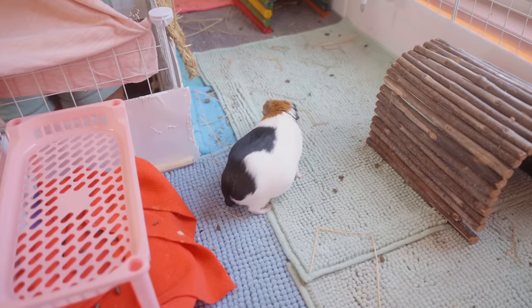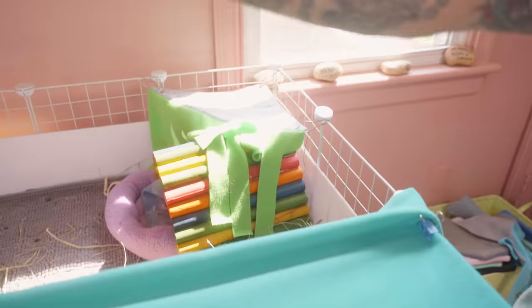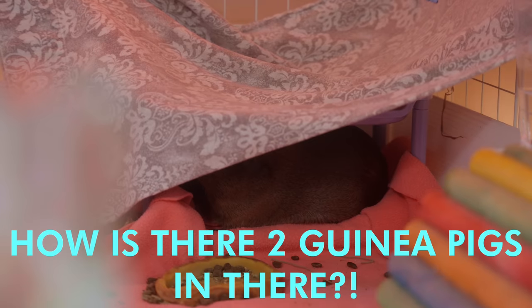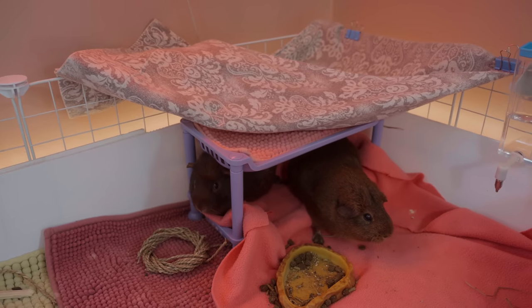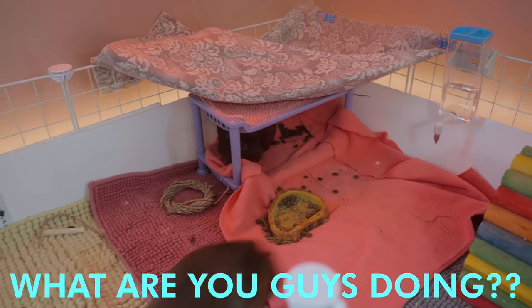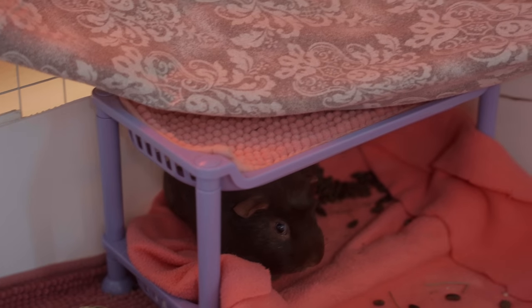Here is another sleep spot. As we come to the right wing of the cage, we've got another very popular sleep spot, as you can see by all those poops in there. And look, David's on top of her, and now he's beside her. How are there two guinea pigs in there? She's like, don't say you guys, it's him. All right, as you can see by the poops, that's a very popular sleep corner.